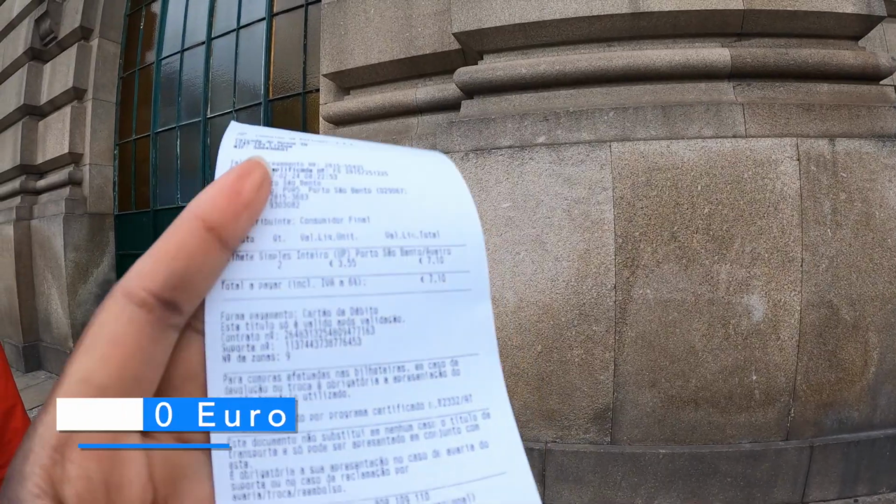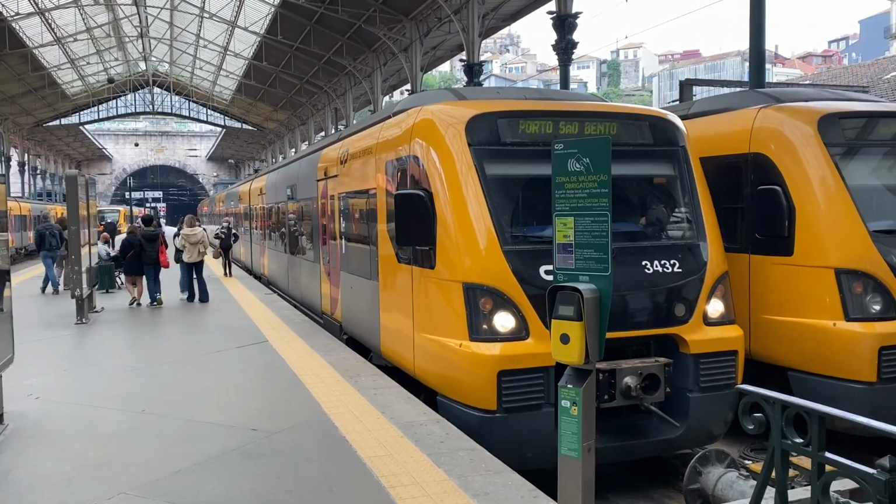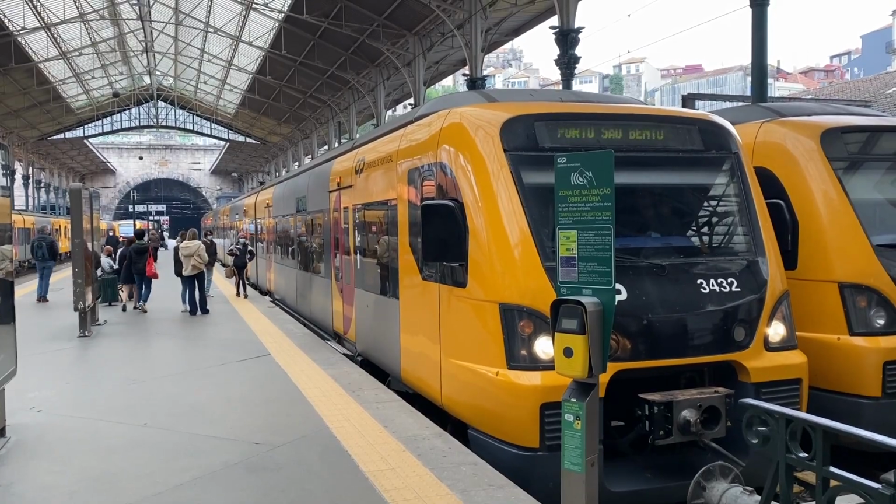Round trip ticket to Aveiro costs $7.10 per person, and it takes about an hour and 20 minutes to get there.